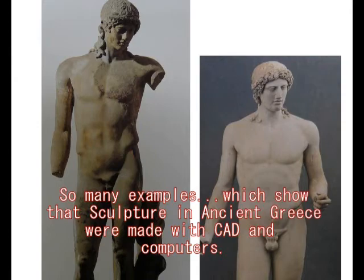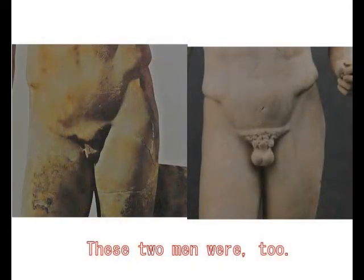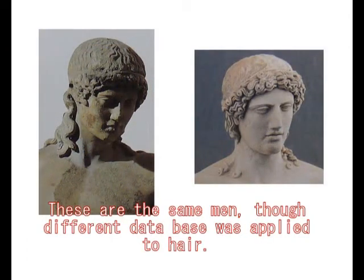This man has the same body too, right? The face is a bit different, or I don't know, but the body is the same. Have a look at these two bodies very carefully, right? So similar or the same, but the faces are different and the hairstyles are different.